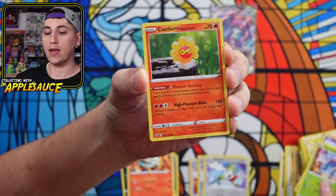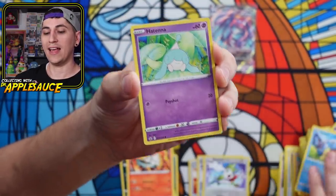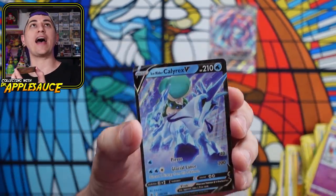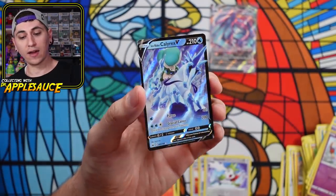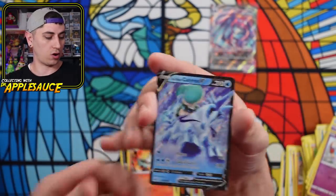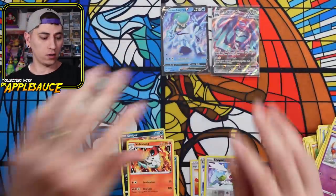Heracross using Harden, Cherrim. Oh, that's neat. Sunny form, very cool. Spritzee, Tynamo, Inkay reverse, and ooh, we got an Ice Rider Calyrex V. Look at that. That's a cool card. Ice Rider Calyrex V. So there's a very cool secret rare alternate art of this card. That looks really, really nice. I dig that. Let's sleeve that bad boy up. Put you over there. 2 hits so far, not too terrible.